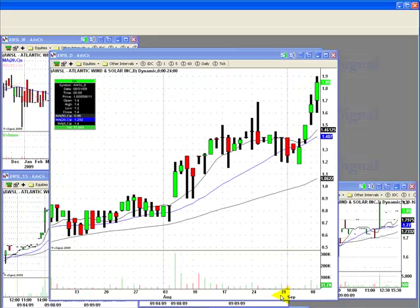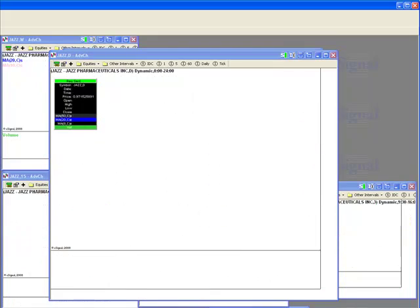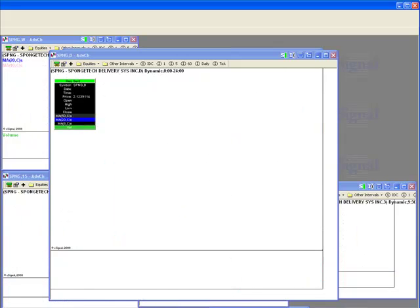This one right here continued, not on big volume, but still it's looking good. It keeps inching up. Jazz, I'm just showing you right now, is doing some topping tails on lower volume, but still we're seeing some selling at this level around 12.